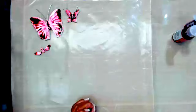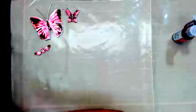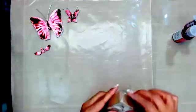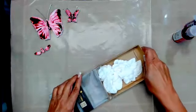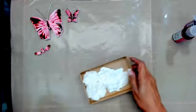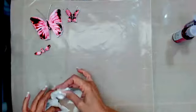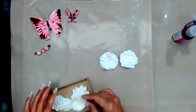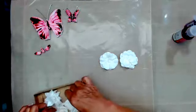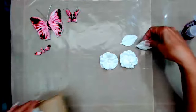Okay, we're going to do flowers next, and I'm going to show you how I colored the flowers. And I've worked ahead on those, so they're done, but I definitely, my dog is funny, I happen to look up. All right, but I definitely want to show y'all how to do them. But I've got some that are dry just so it'll stick quicker. Okay, let's just pick a couple, and I'm going to show y'all exactly how I colored these.